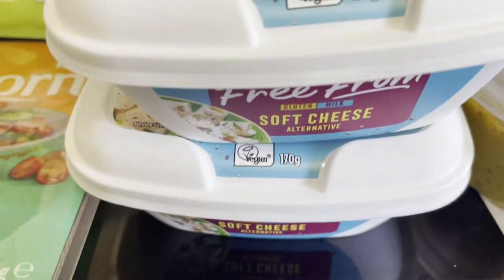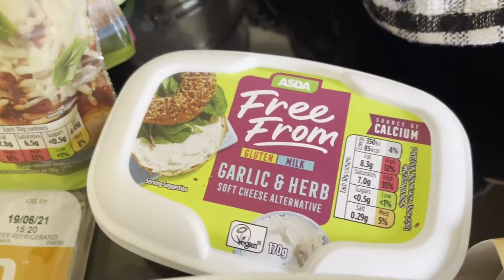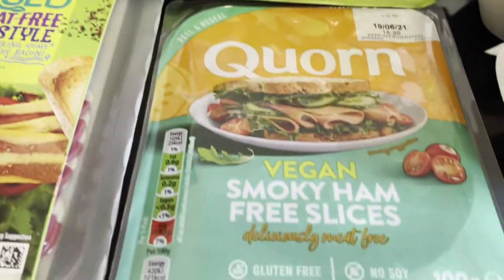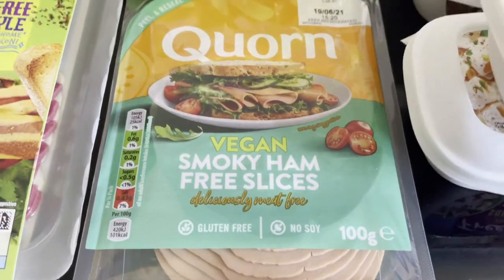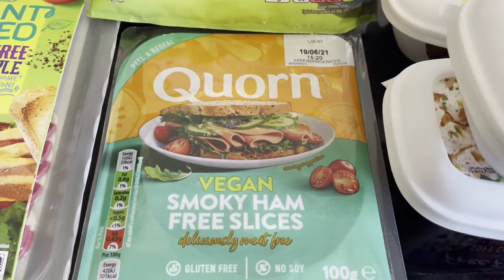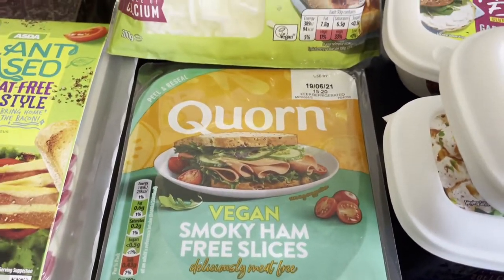And two packs of their free from soft cheese and a garlic and herb soft cheese, and some vegan smoky ham free slices, the corn ones. These were £1.50 and they're usually nearly £2, so I only bought them because they were £1.50, which was a good buy.